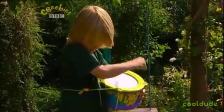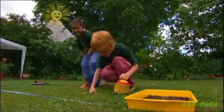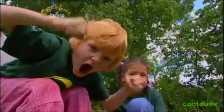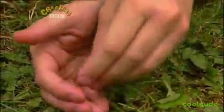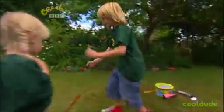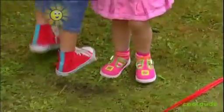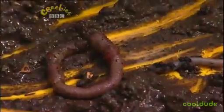Off they go. The nature detectives are using musical instruments to charm the worms out of the ground. Worms like vibrations, so some stamping might do the trick. Look, there's one! Yeah, we got one! Oh, what a din! But the worms love it. There's one, there! Worms come up when it rains, so Aisha is trying to trick them. Oh, lots are coming up to say hello.